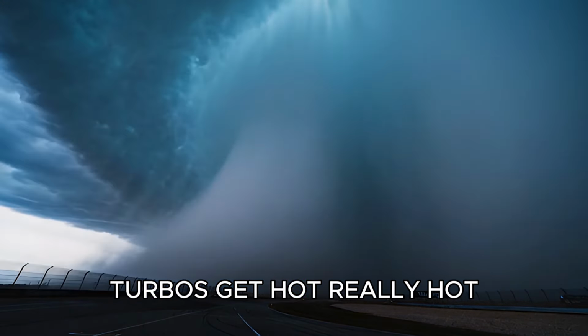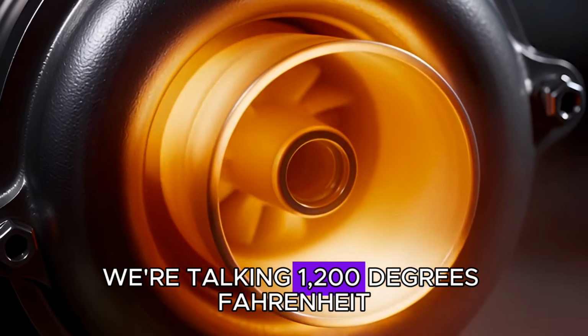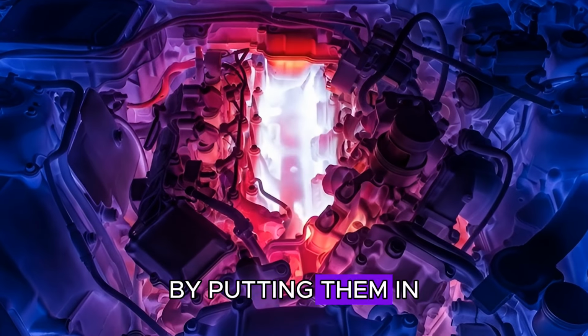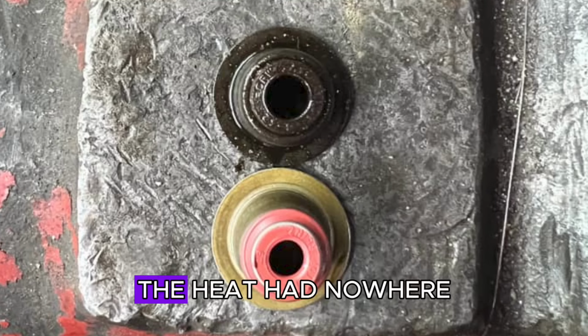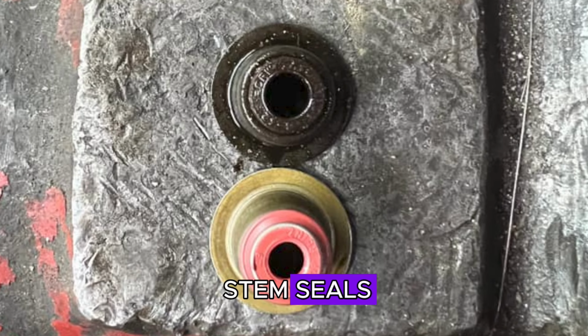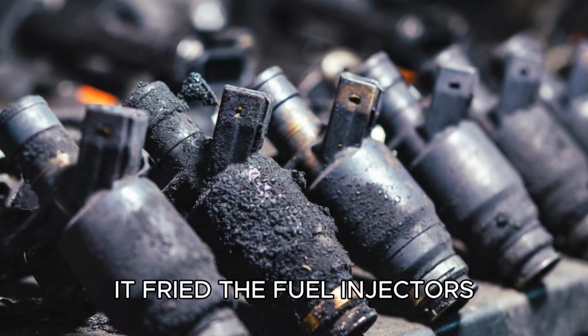Turbos get hot, really hot. We're talking 1,200 degrees Fahrenheit. By putting them in the center of the engine, BMW effectively built a pizza oven under the hood. The heat had nowhere to go. It cooked the valve stem seals until they turned into hard plastic. It fried the fuel injectors.